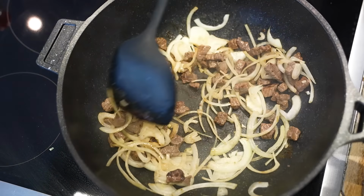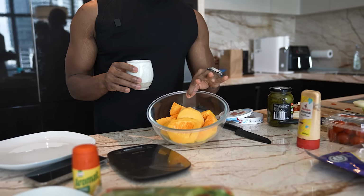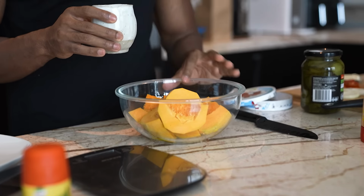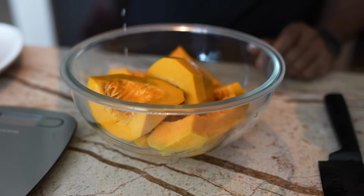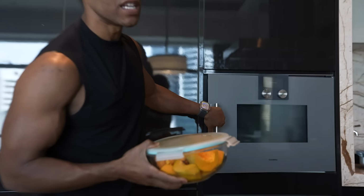Perfect. So as you can see, we have pumpkin in here, 600 grams cut into little pieces. I like keeping it this way because of the consistency. I like my pumpkin. I'm gonna add a little bit of water. We're gonna put it in the microwave for 7 minutes.